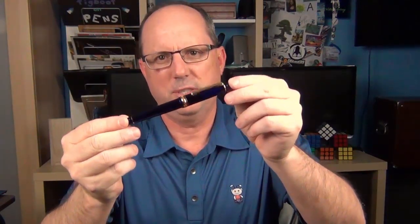And the final honorable mention is the Platinum 3776. Now, I really debated whether this pen belonged in this price range or not. Through US retailers, the standard 3776 is around $150. But through Japanese sites, as well as Amazon and eBay, the pen can be found for about half that price.